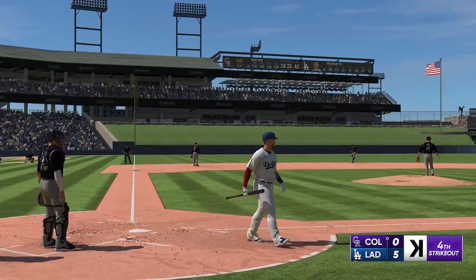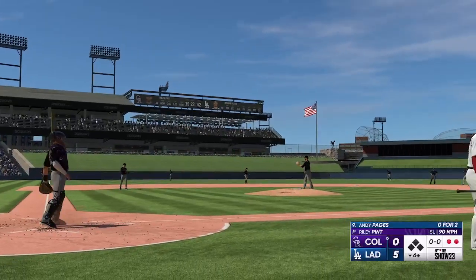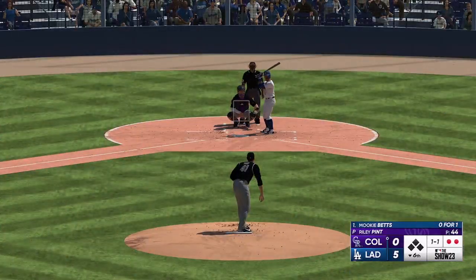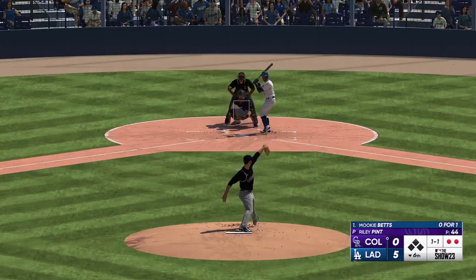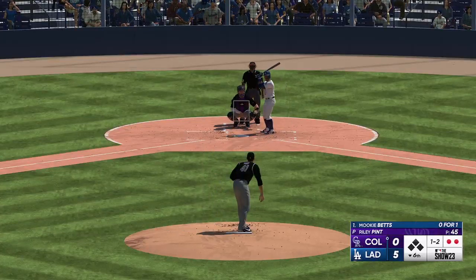Back-to-back strikeouts to start the frame, and that's now 3 in a row. Yeah, he's really settling in and getting a feel for his pitches, throwing them where he wants to right now. So we'll see how long he can keep this streak going. Ball to strike. The pitch. Swings through that one out in front that time.